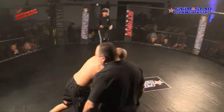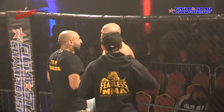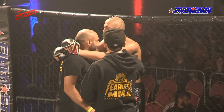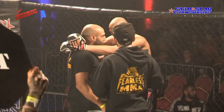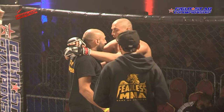A lot of upper body strength being exerted here by Nygard, and he's showing a bit of that exertion right now as he takes deep breaths. A lot of urgency in Muhammed Shazlee's corner. Fearless MMA coaches there, trying to will their fighter into establishing some sort of exchange, and most effectively trying to establish the range here in this third and final round.